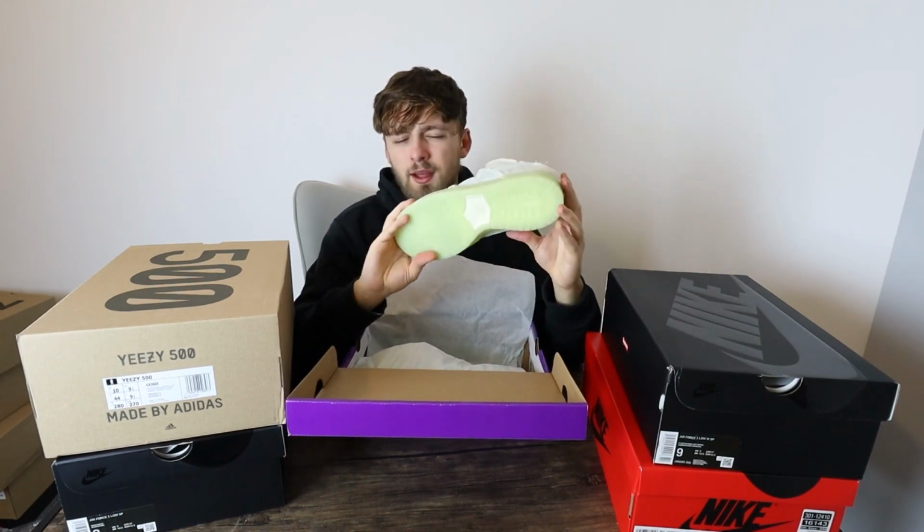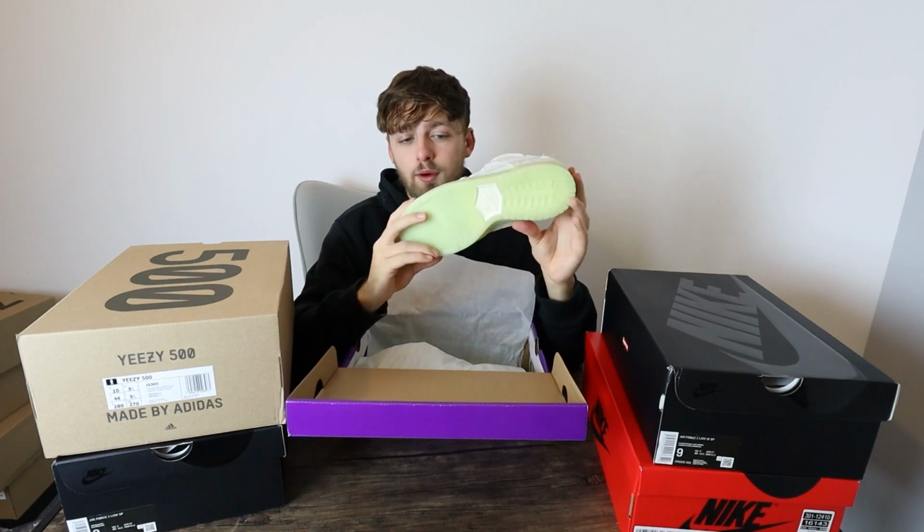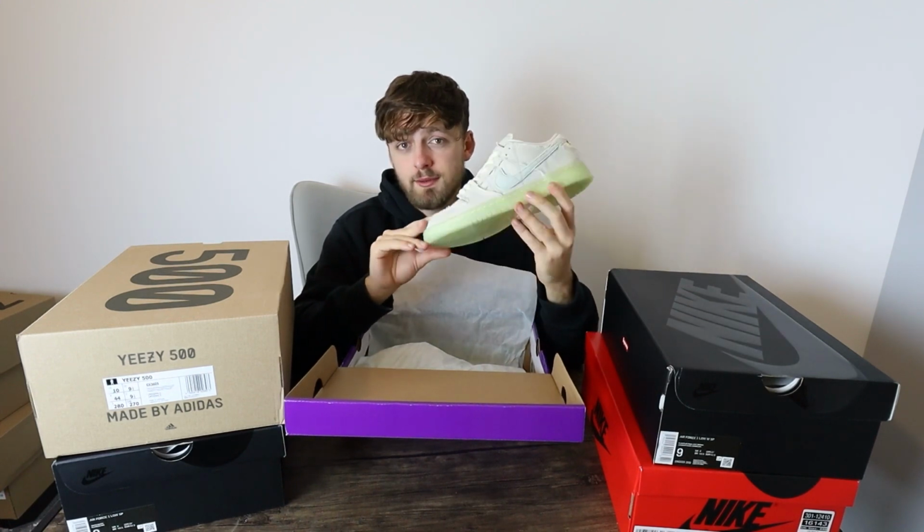So I picked these up. Can't remember what I paid. I think it was under 300, so they did drop quite a bit in price, which I'm pretty happy about. I think they will go up in price eventually if you hold on to them. So if you've got a pair, keeping it dead stock, that's a pretty good investment in the long term.